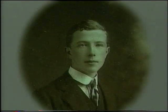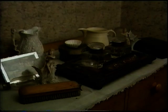And the two sons, who never married, continued to keep the house exactly as it had been when they knew it in their childhood. And they lived on into their 90s. I remember particularly the extraordinary feeling of walking into that front room with the clock ticking and complete silence.